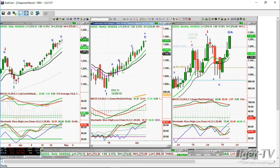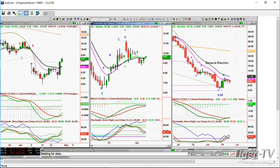Excellent action. Major support is at 12.54 if there's any disappointment. All right, here we go. That's Google. Now, tomorrow, we've got GE, and the question came up, is this a good time to be looking at GE as a long position?